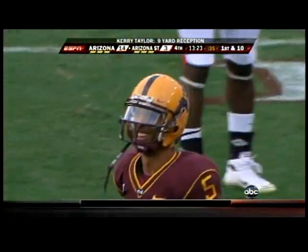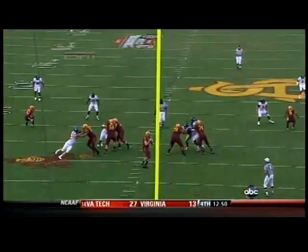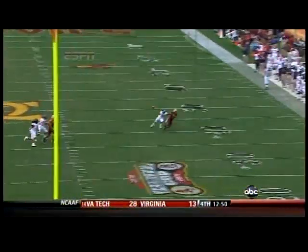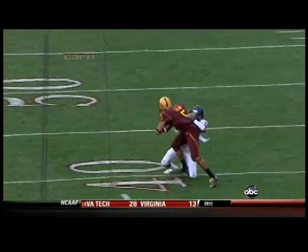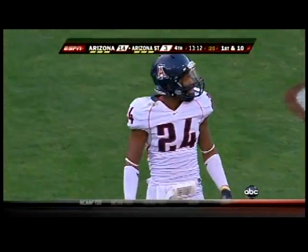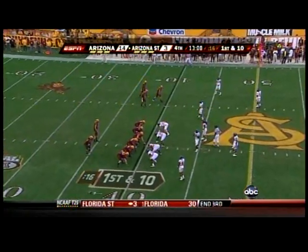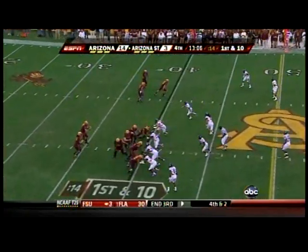Well, this was an impressive play by Trevin Wade, the cornerback. He had this route played well on the outside, and the ball beats him. An excellent catch by Taylor, but still Wade is able to make the tackle. If he isn't able to bring Kerry Taylor to the ground there, Taylor may still be running. I mean, if he loses that jersey, Taylor's gone.